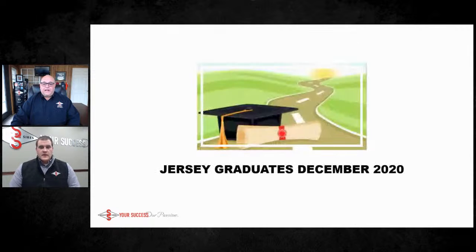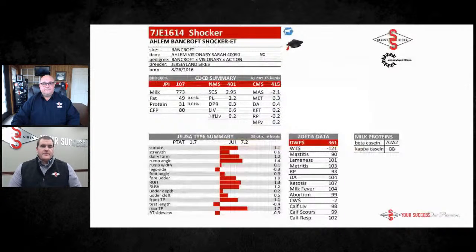Mark, let's talk about our new graduate this time. We only had one, but I think he's a great fit for our program. Yeah, Herbie, our new graduate is 7JE1614 Shocker, the Bancroft son from a Visionary, brought in by our partners at Jersey Land Sires. Just a bull that does a lot of things: 773 of milk, 80 CFP, over 100 JPI, nice cheese merit at 415, positive on his DPR, and a 7.2 JUI, A2 on his casein. So just a balanced bull that we feel deserves to be in the graduate lineup along with the other good progeny-proven bulls that we have.